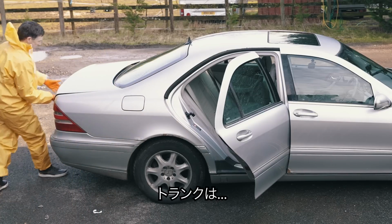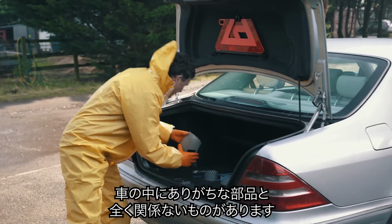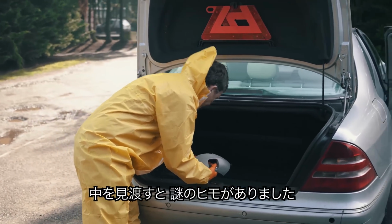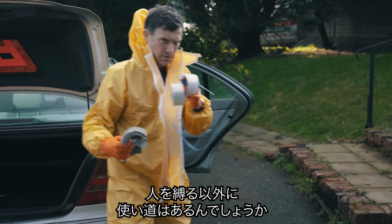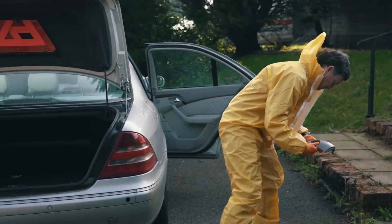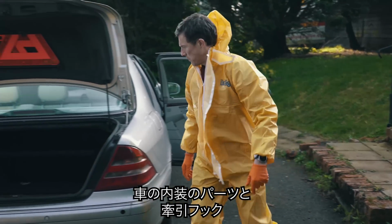Take out the boot. I'm going to form 2 piles, things that you'd expect to find in a car and things that are nothing to do with the car. So there's some crap in this boot, including some weird ties. What has the previous owner been doing with this? Hopefully not strapping people up. Anyway, that's not normal car stuff. These look like bits that are broken off the car. And then we've got the towing eye.